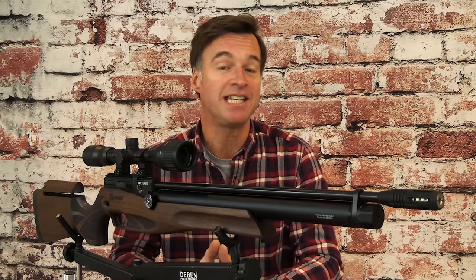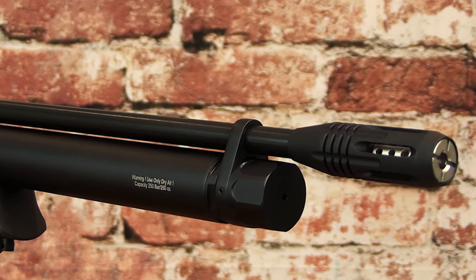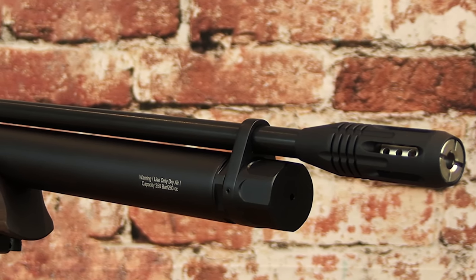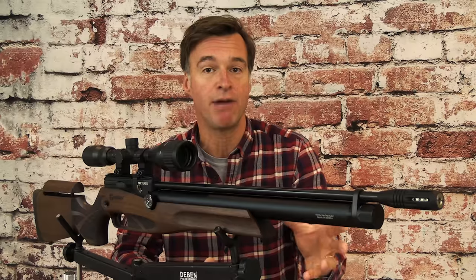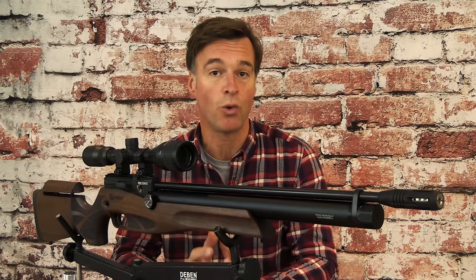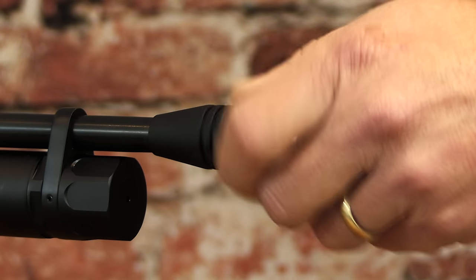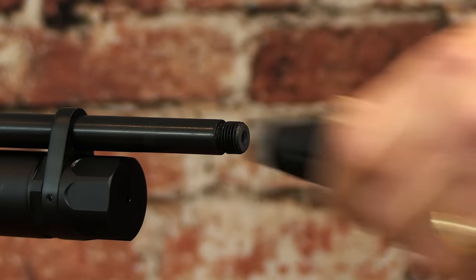Barrel length is 57 centimeters, and as you can see, it's secured by a retainer at the front. Now, the barrel is equipped with a half inch UNF thread for silencer attachment, and I would imagine that a lot of hunters would want to do that. Obviously, that would mean doing away with the supplied air stripper that you can see here.